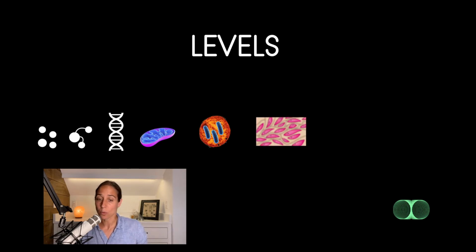If we get a bunch of cells organized together, then it makes a tissue, which would be like our skin or muscle tissue or nervous tissue. And then if we get a bunch of tissues together, it makes an organ.